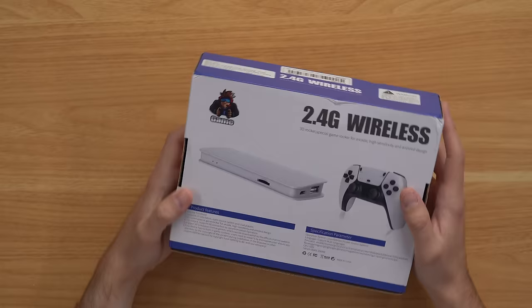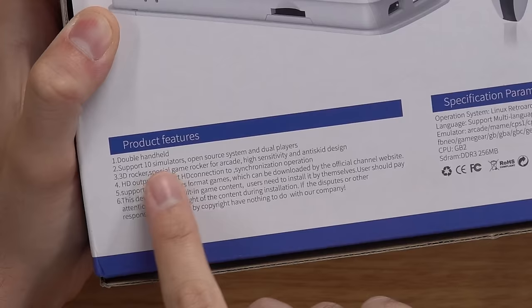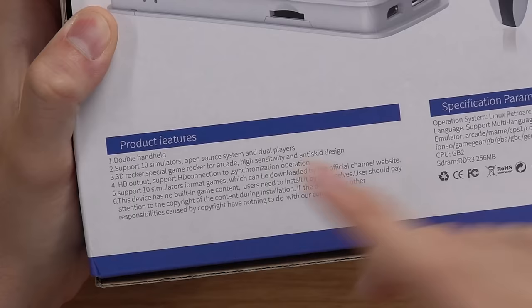But hold on, I forgot about the product features in the back. It says double handheld. What does that even mean? Maybe they're talking about the handheld meets controller and there's two controllers? That's my guess. Support 10 simulators, open source system, and dual players. So a lot of dual stuff here.